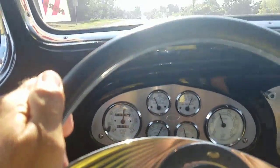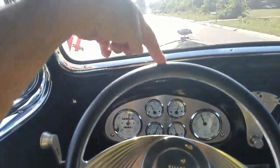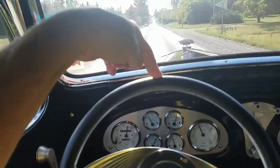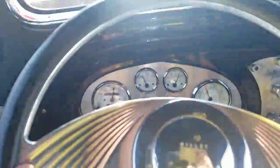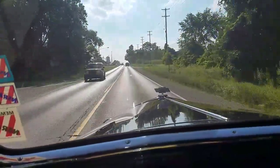About almost 70 miles an hour. I'm going to put one finger on the steering wheel to show you that it's not bump steering. I'll let go for a minute. Driving nice and straight. Oh, we're going to get slowed down here.